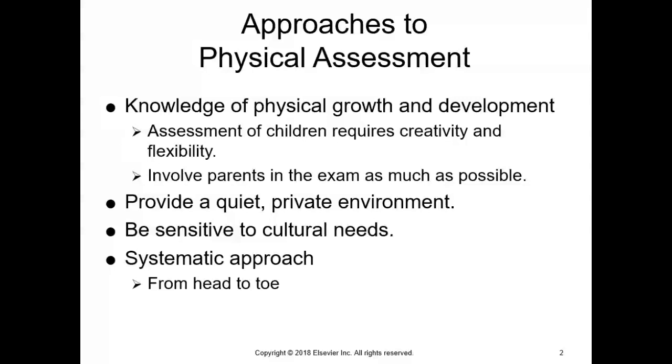Resistance and crying are common with toddlers. The nurse assures the parent that the child's response to examination is normal. The parent is the best resource for gaining the child's cooperation during the examination. The classic systematic approach to the physical examination is to begin at the head and proceed to the toes. For children, painful or frightening procedures should be left until last. Involving parents by asking them to hold or stand by the child can decrease children's anxiety and assist them in relaxing.